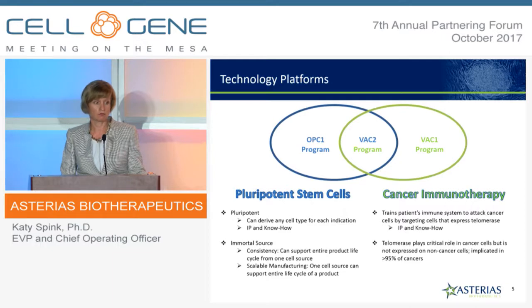These cells have 2 primary advantages. First of all, they're pluripotent, so that means we can make any cell type that we desire from them for the indication that we choose. And so in the case of our OPC1 program, which I'll spend most of my time on today, we're making a neural cell type for the treatment first of spinal cord injury and ultimately of additional neurodegenerative diseases as well.